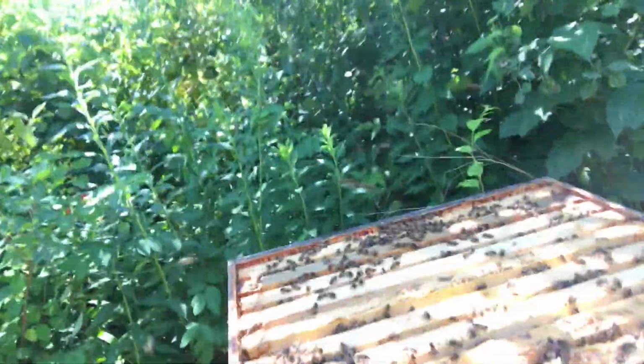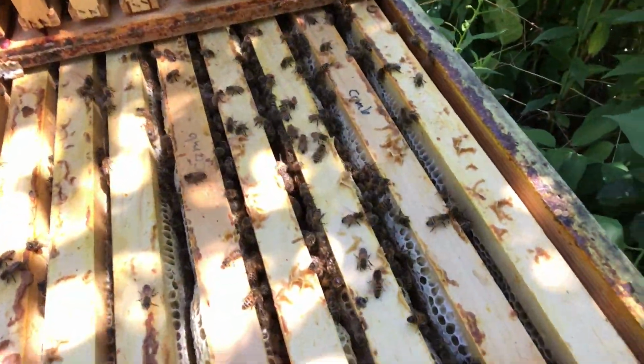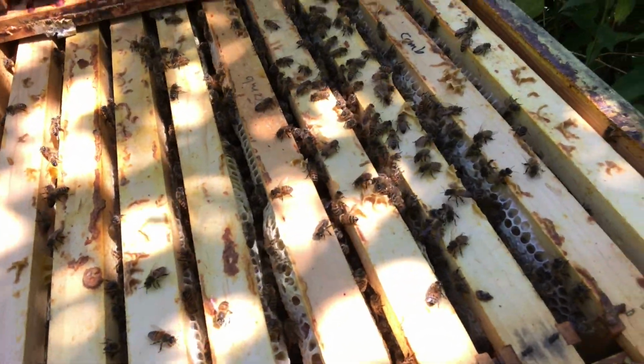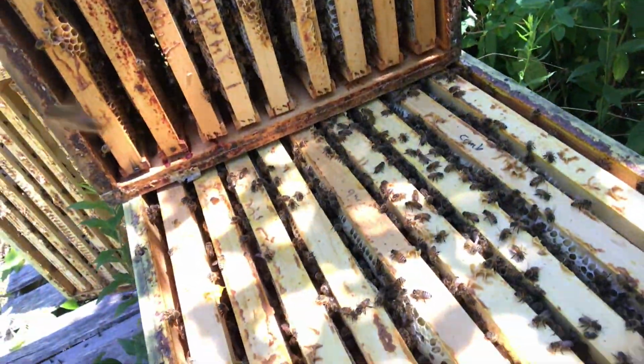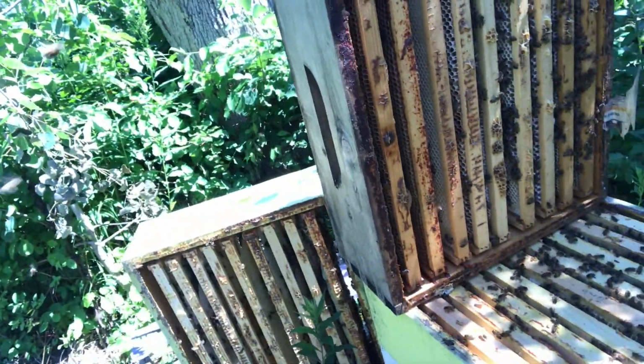Let's have a look. And the super below, filling up with honey really well. So this is one of the ones that was really filling up early. This one I put on subsequent, and that one was later. So we'll get this super off pretty soon, and this super off for honey pretty soon.